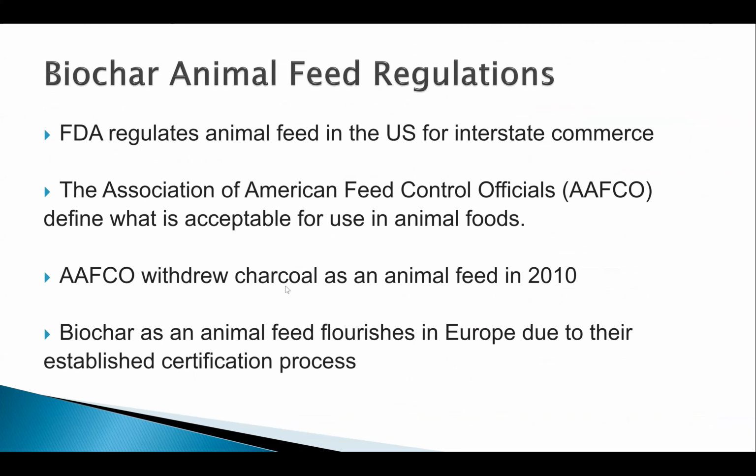Now, moving on to the use of biochar as an animal feed, one reason the bulk of experience with biochar as an animal feed is in Europe is because they have a standard for its use as a feed supplement. In the U.S., the FDA regulates animal feed involved in interstate commerce. Many states use the FDA regulations as their standard too, though some states have independent regulations. While the FDA has the regulatory responsibility, the American Association of Feed Control Officials, or AAFCO, sets the standards for what feeds and additives are considered safe. So until the AAFCO approves biochar as an animal feed, its use will require FDA approval on a case-by-case basis.